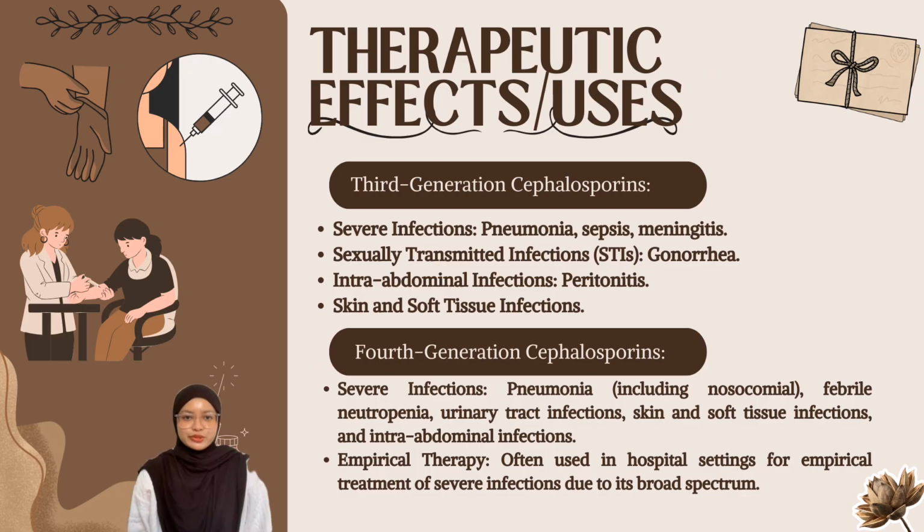For the therapeutic use, third and fourth generation cephalosporins are powerful antibiotics used to treat serious bacterial infection. They work by killing bacteria and stopping their growth. Third-generation cephalosporins are commonly used to treat severe infections, such as pneumonia, which is infection in the lungs, sepsis, and meningitis. Other than that, sexually transmitted infection, for example, gonorrhea, intra-abdominal infection such as peritonitis, and skin and soft tissue infection.